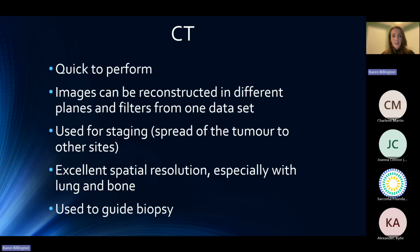So the main role with CT is that it's used for staging, so assessing for the spread of the tumor to other sites. While MRI has excellent contrast resolution, so distinguishing between the margin of the abnormal tissue and the normal tissue, the advantage with CT is it has excellent spatial resolution. Spatial resolution refers to the ability to distinguish two small structures right beside each other. So basically we can see with very fine detail. And that becomes really important when we're looking for things like lung nodules or little subtle bone lesions. And again, in addition to ultrasound, this is also used to guide biopsy.